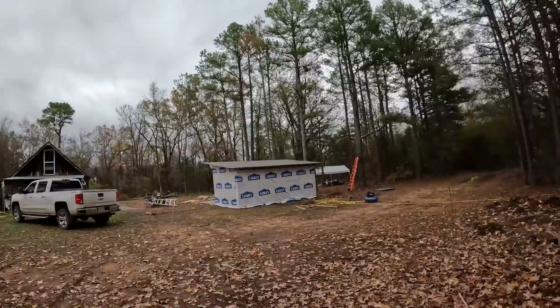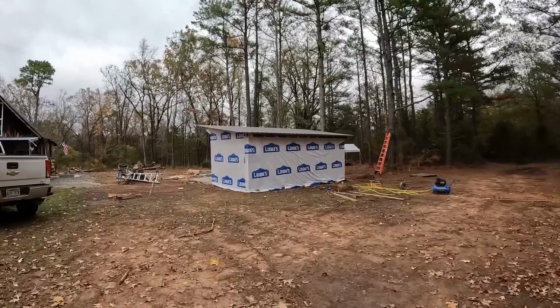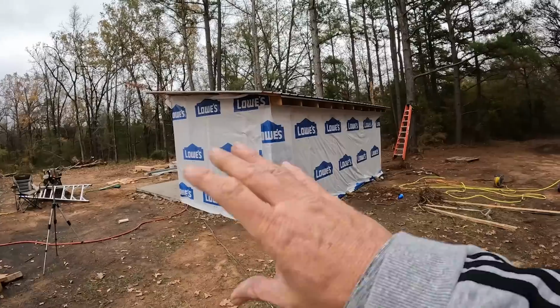All right, guys, it's about to be dark out here, but I got all the house wrap up that I wanted to get up, and man, it makes the building look different, guys. It is starting to look like something here on Come On Mountain. Check it out, guys. Very, very cool.